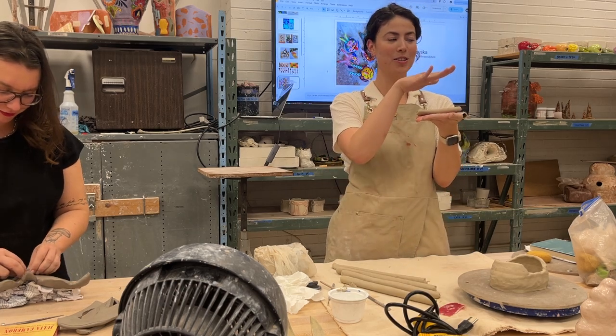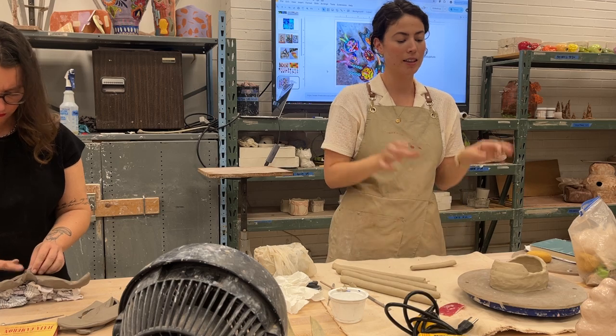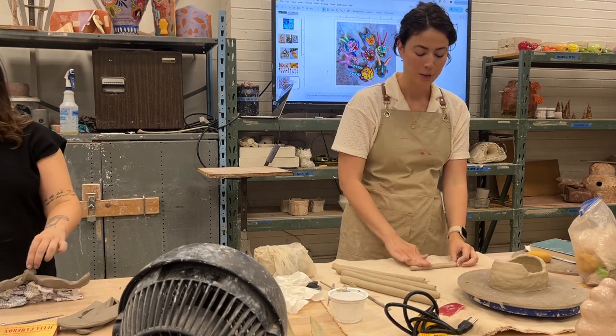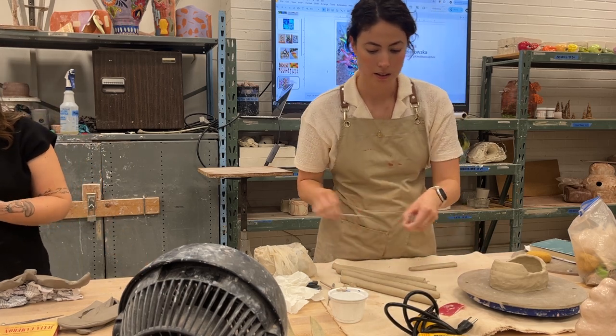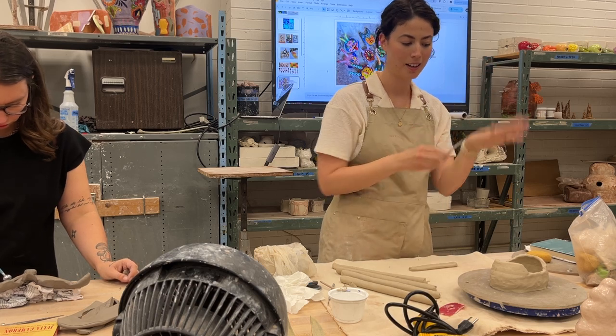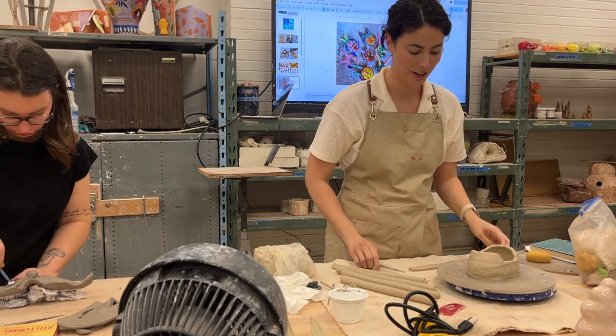I tend to flatten them just with my hands like this on the table to get them prepped more into the position I'm wanting. So I'm just casually patting that a few times. And I love this nice scoring tool that we all like. It's like a little witch's broom or a fork. Whichever you prefer.